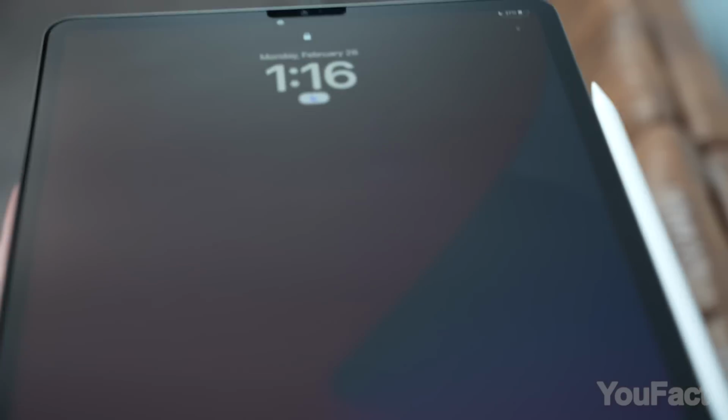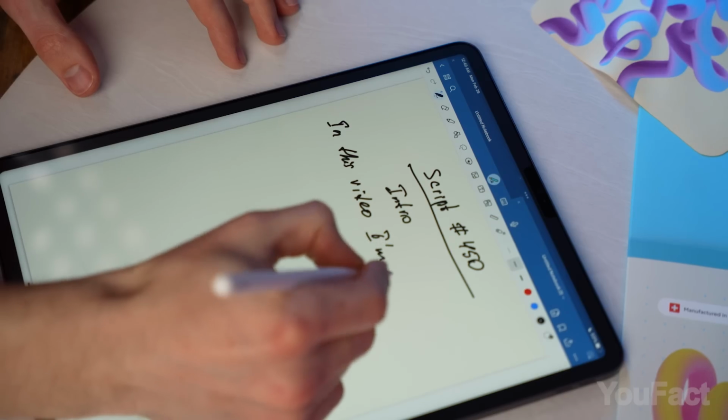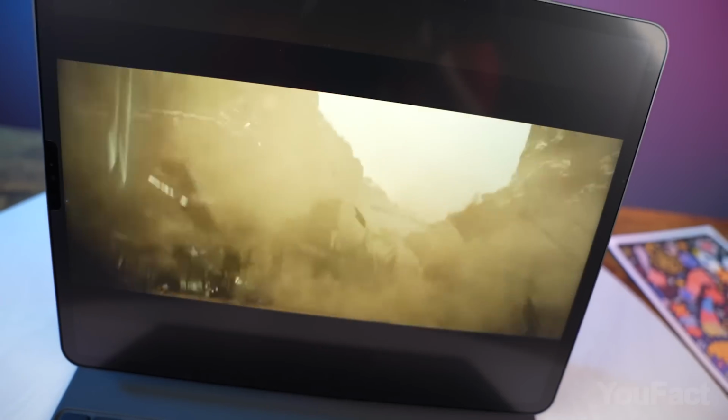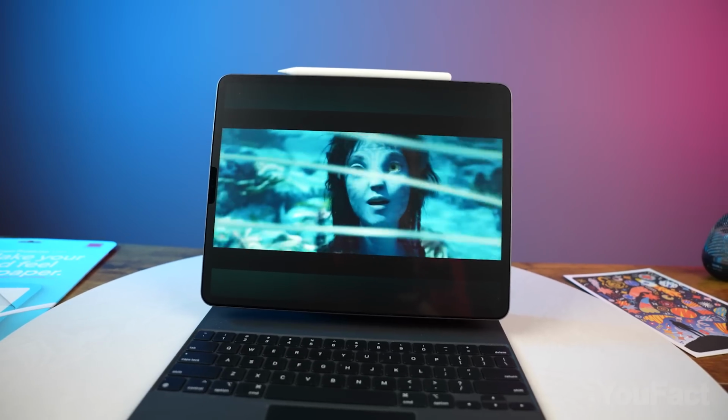Now I won't have to constantly clean my screen of fingerprints, and I can finally use my Apple Pencil as intended. Just look at the before and after. The difference is undeniable. Plus, Paperlike also minimizes glare, giving the screen a matte finish that's much gentler on the eyes.